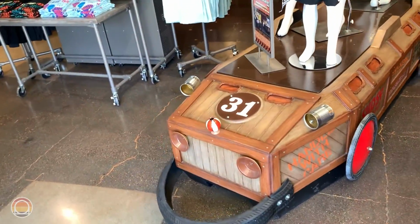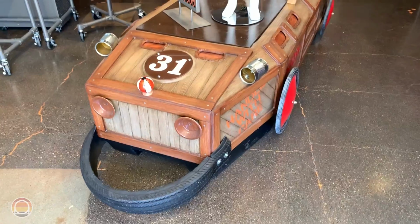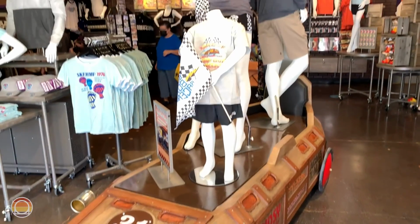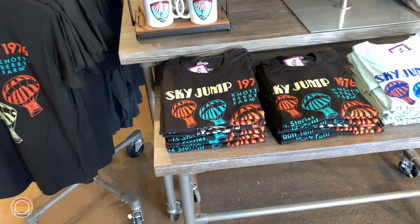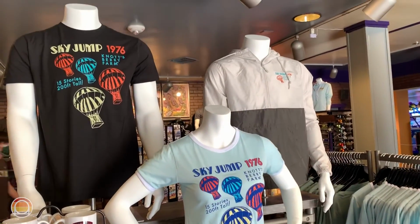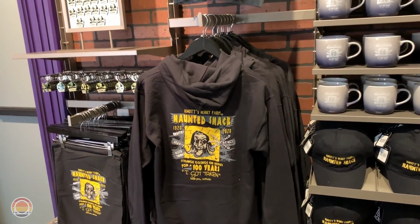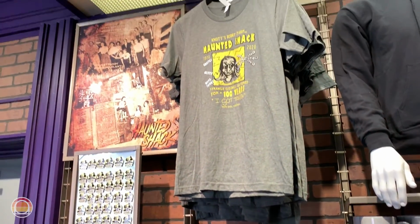Now, you know how I love to talk about wacky soapbox racers. This is insane. An actual wacky soapbox racer car that they saved from the desert. How amazing is that? Or if you're a fan of Sky Jump, they have all the merch to satisfy you, even like a windbreaker. How cool is that? And if you want merch for the Haunted Shack, what? You can get that here too.